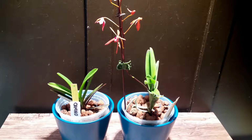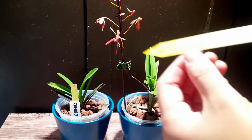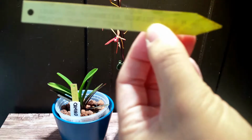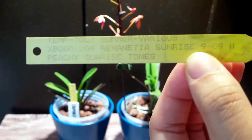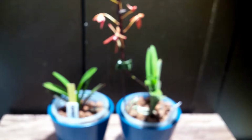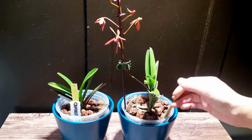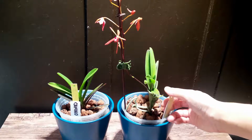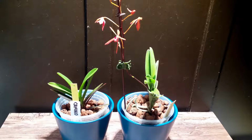And last but not least, we have the Renanetia. This is the Renanetia Sunrise. A really beautiful plant. I stopped as soon as I saw this one hanging from their baskets. The actual flower spike on the mother plant that I was looking at was so beautiful.